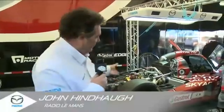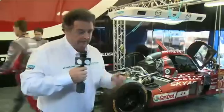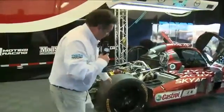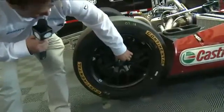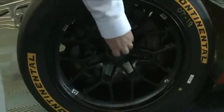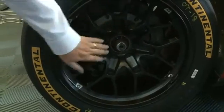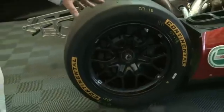Hello everybody and welcome to the Speed Sport Pit, and I'm afraid it's bad news for the 07 Skyactiv Mazda. Sometimes you can plan for every eventuality and still something will kick you where it hurts. Come and have a look at this on this rear right hand wheel. See this little clip in here, there's two of them, and I can squeeze them together. It's spring loaded, and what it does is it keeps the center lock wheel nut on the hub if anything should go wrong.